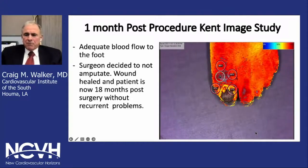Things were looking better, but we can see that the patient has excellent flow to the foot and excellent oxygen concentrations. And certainly this gave us solace that the patient had good flow. The surgeon actually decided not to amputate anything and just to wait. And ultimately, the gangrenous skin changes on the hallux completely fell off and he was completely healed. And right now he is 18 months post-surgery and has had no further problems.